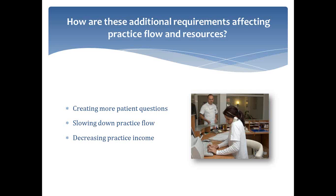So if they just add this as another requirement and don't add a dedicated staff member, what ends up happening, just like it did when they initially rolled out EHR, is it creates more patient questions. The time to educate them will slow down the practice flow and the encounter time with a physician, which tends to lead to decreased practice income.